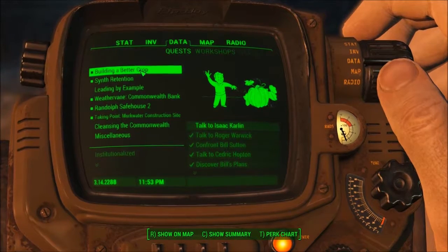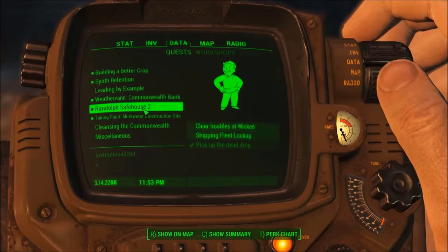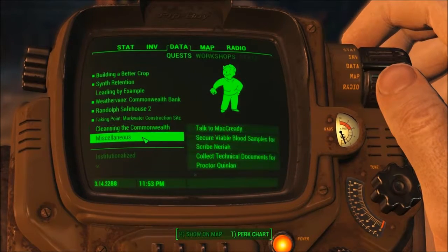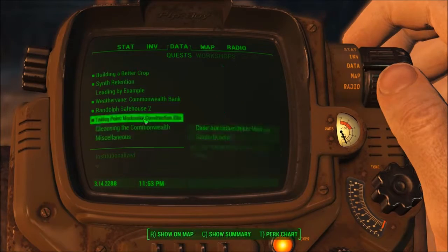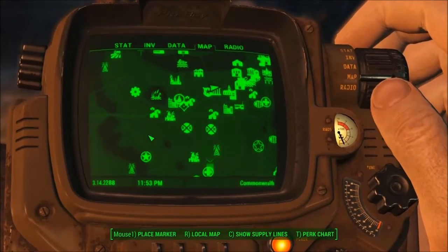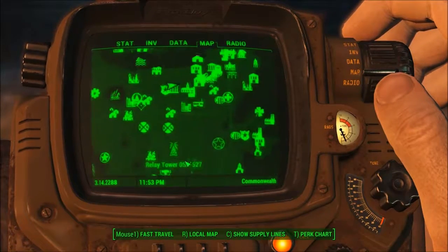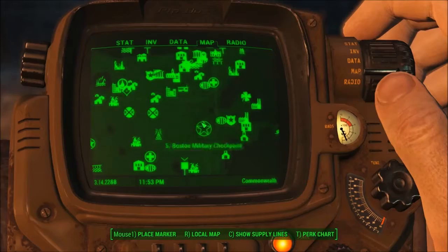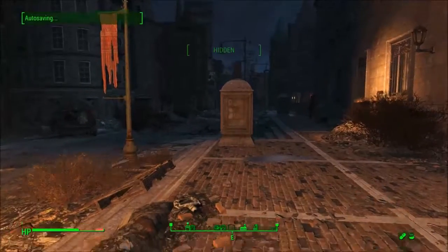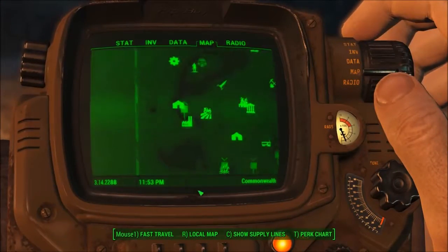Which one was it? It was Randolph Safe House 2 down there, because we have one or two, no, we have 2 at the Institute and one to be brought back to the Railroad. You could also check out South Boston Military Outpost from Andrew Station, but I decided to do Wicked Shipping from here on out.